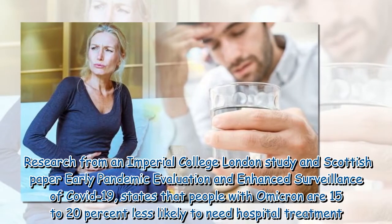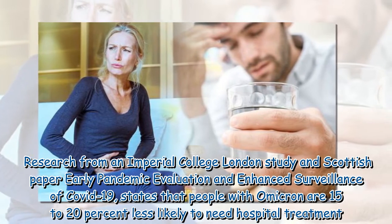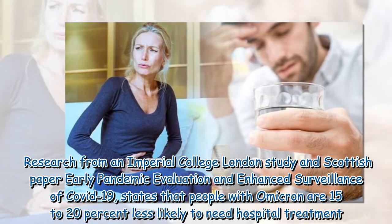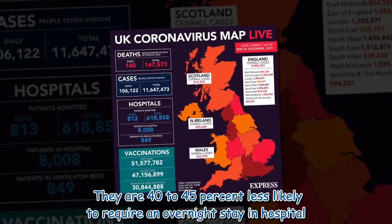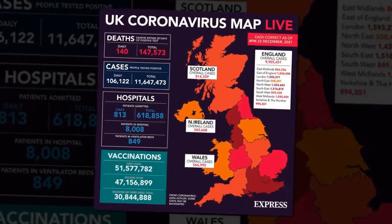Research from an Imperial College London study and Scottish paper Early Pandemic Evaluation and Enhanced Surveillance of COVID-19, states that people with Omicron are 15 to 20% less likely to need hospital treatment. They are 40 to 45% less likely to require an overnight stay in hospital.